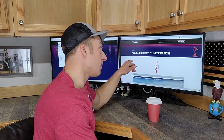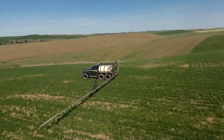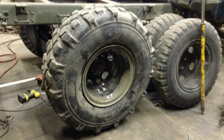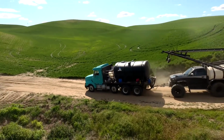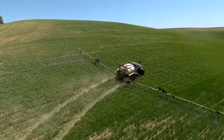Great work, beautiful truck. I'm excited to see the final product when it comes out. Now this 1995 Dodge Cummins 6x6 definitely turned my head. I'm definitely a sucker for big sprayers, knowing we built Big Brute and everything, and this is cool. It's a 6x6 1995 Dodge Cummins with sprayer booms on it, 500 plus gallon tank. This truck sees work in the field today, getting the job done, home built, fraction of the cost of what a new machine would be.